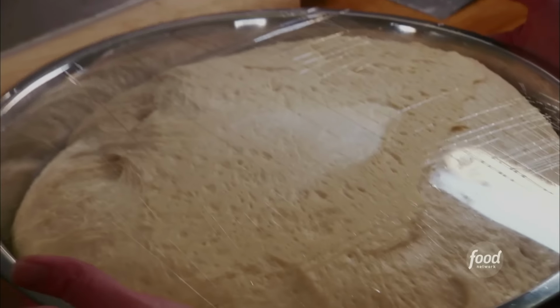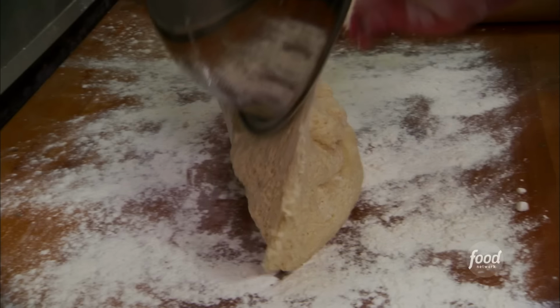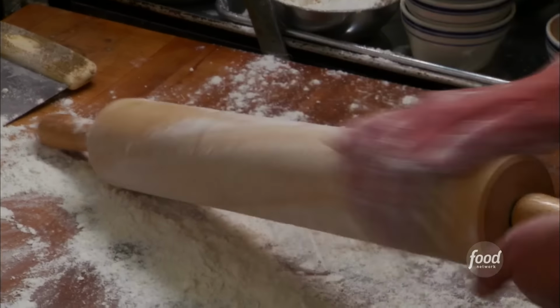So how long are we gonna let it proof? About an hour and a half. Behold. Proofagedness. Look at all that. It's all warm. Let me slap a little bit of this down. Sounds like you got a gigantic baby heart monitor going around here. It's calling my dough. Oh, yeah. Look at that. Let me flour this puppy, get it ready.